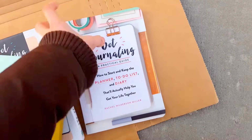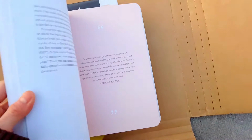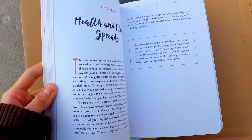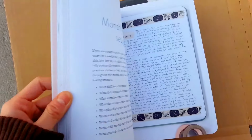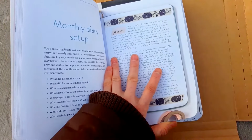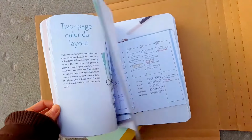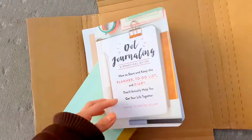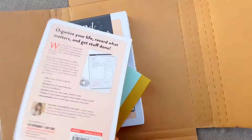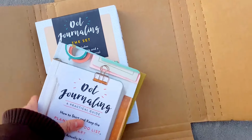And then this would be the instruction book, and it would tell you little instructional things that you can do, little fun things. If you like scrapbooking, if you like journaling, ideas, monthly diary setup, little planning, little lists, new word lists, little things like inspirational. If you're a journal junkie like I am, I'm a huge journal junkie, this will give you little ideas to organize your life and write things down.